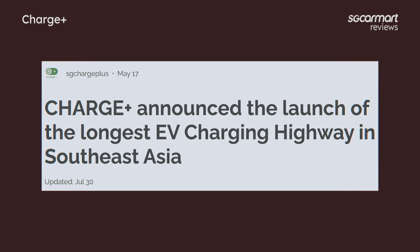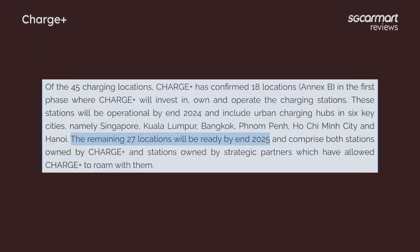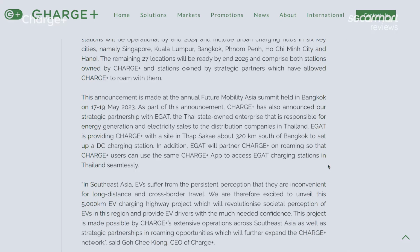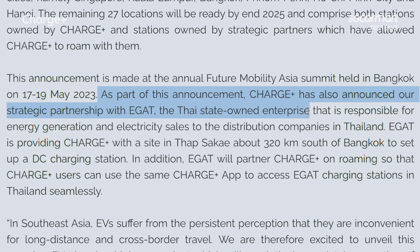In fact, a recent announcement by Singaporean charging service provider Charge Plus promises to make things even better with a 5,000 km charging highway from Singapore to Vietnam. This should be established by 2025. Among the strategic partners coming together for Charge Plus's massive undertaking should be a familiar name by now: EGAT.